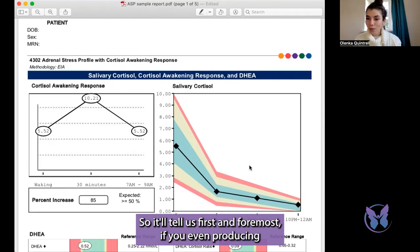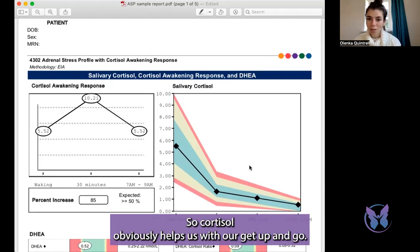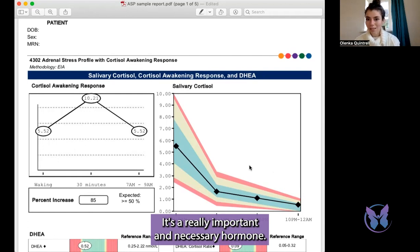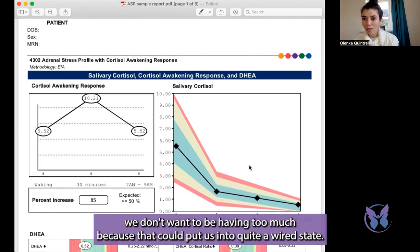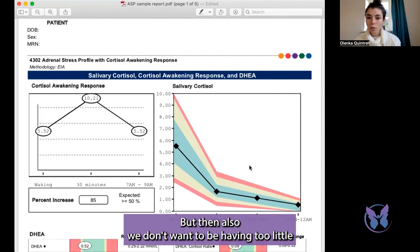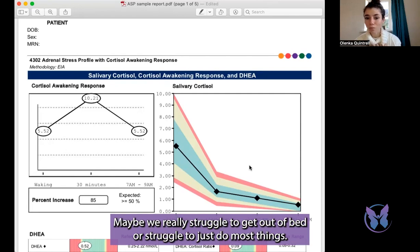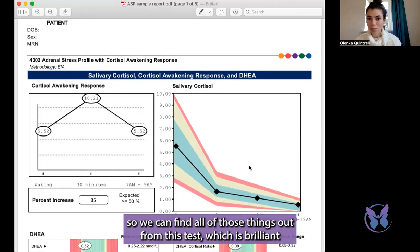It'll tell us first and foremost if you're even producing or secreting enough cortisol, which is really important. Cortisol obviously helps us with our get up and go. It makes us alert. It keeps us going, sort of a fight and flight response. It's a really important and necessary hormone. On the flip side, we don't want too much because that could put us into quite a wired state. But then also, we don't want too little because then maybe we're just flatlining. We don't have any get up and go. Maybe we really struggle to get out of bed or struggle to do most things. Maybe we're just not producing enough cortisol. So we can find all of those things out from this test, which is brilliant.